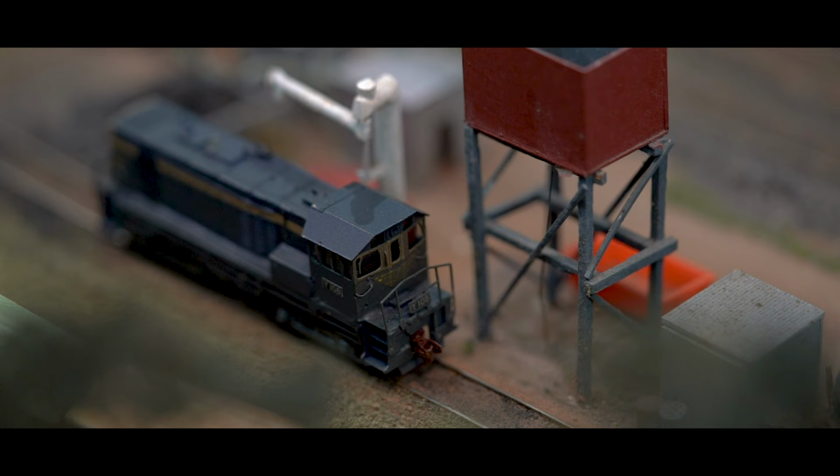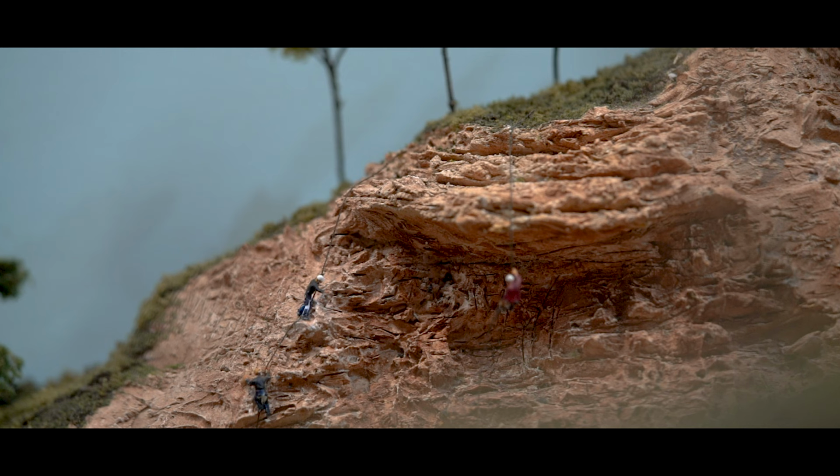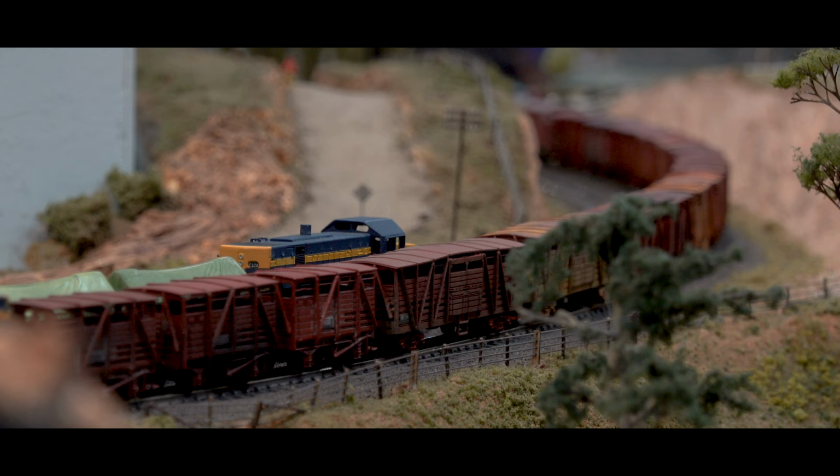The layout consists of several separate modules built by various members of the Victorian N-scale collective and are either owned by individuals or the club. They are built to an Australian standard called AUSTRAC, making them interchangeable and allowing the layout to expand or reduce as required.